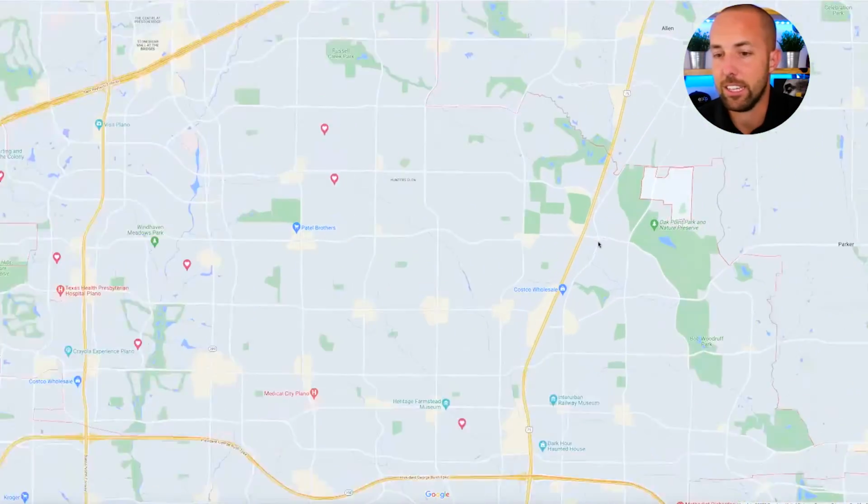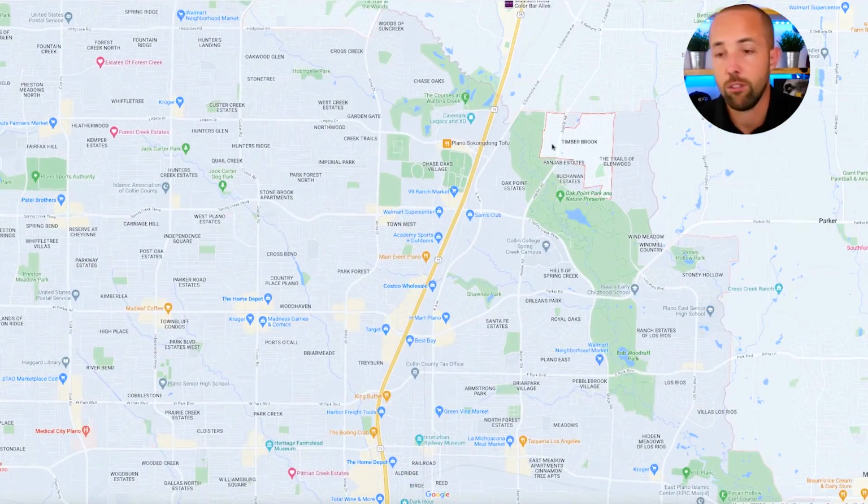But yeah, listen, Timber Brook is, when I just drove through there the other day getting the footage for you guys, I mean, it's beautiful out here.